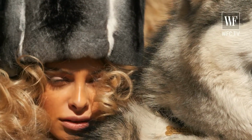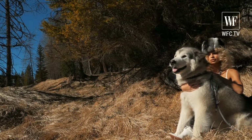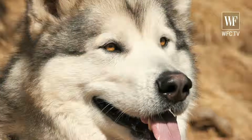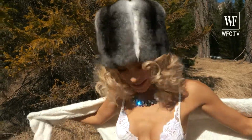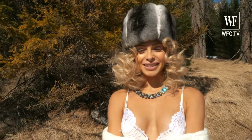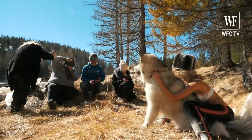I love the shoot. The dog was so cute and so amazing, as you probably could see. And the weather is actually incredible because you can see all the snow and it's actually warm, and I'm standing here in the lingerie, you know, and it's not too bad. And I loved it. I love the team. Everyone is super nice, and I can't wait to see the pictures.